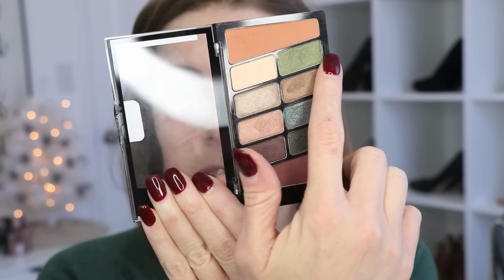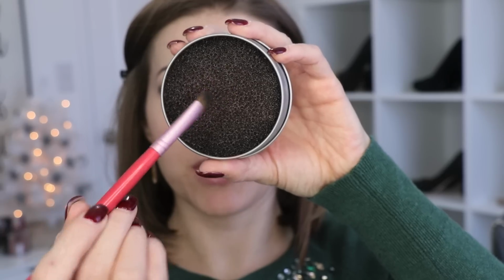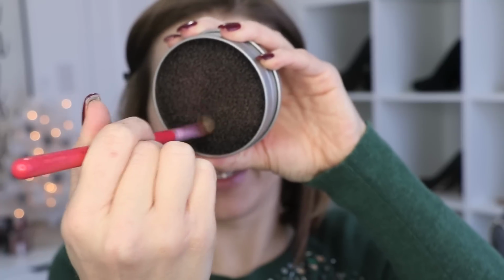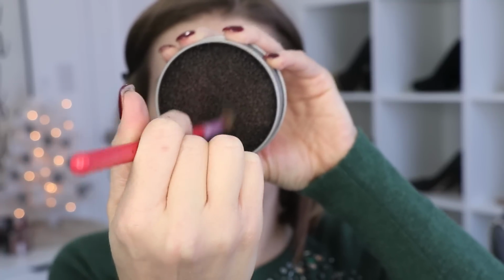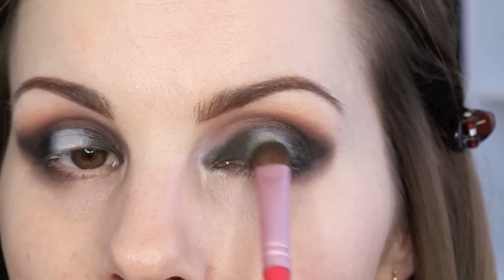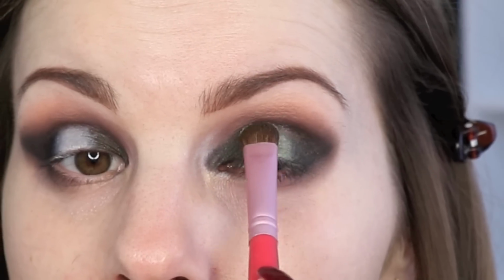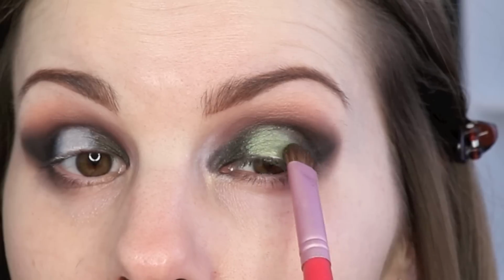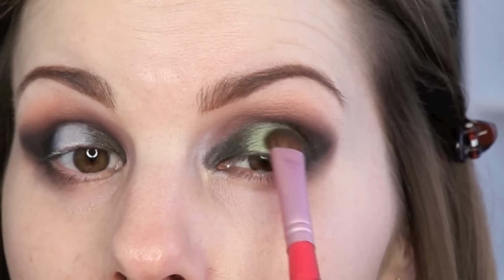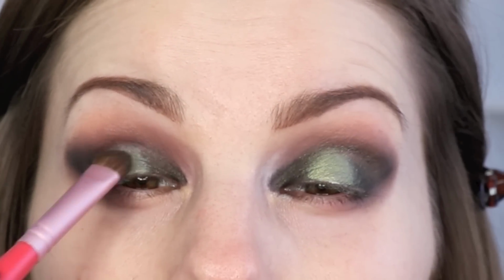So now I'm just going in with this lighter green in the Comfort Zone palette, and I'm just gonna clean off that E55 shading brush on my Via Ramona color switch. And then I'm just gonna pack a lot of that green color on this brush, and then I'm just gonna pat that shade right there in the center of the lid. And just take it up to the crease.